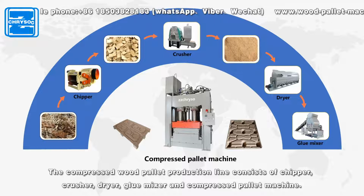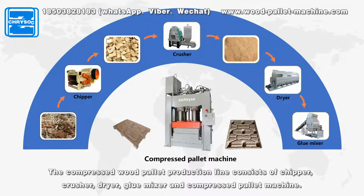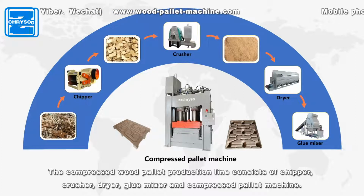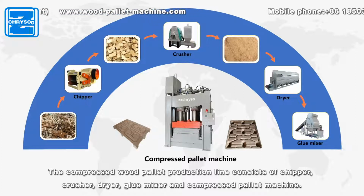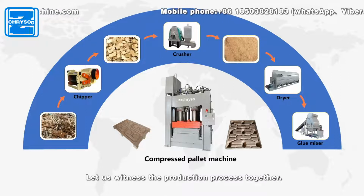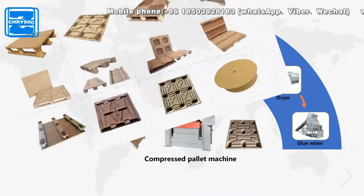The compressed wood pallet production line consists of chipper, crusher, dryer, glue mixer, and compressed pallet machine. Let us witness the production process together.